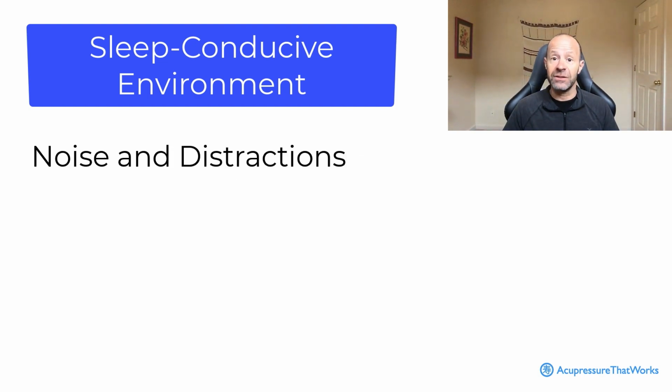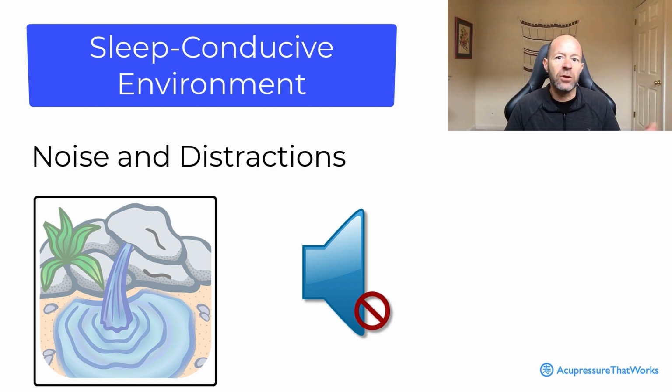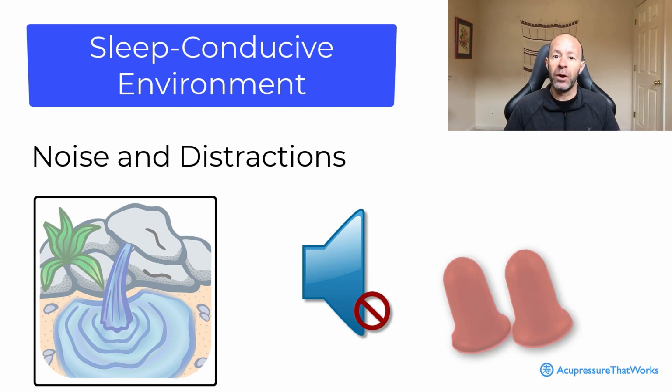Noise and distractions can also disrupt our sleep. To minimize these factors, it is important to create a quiet environment. White noise machines or earplugs can be helpful in blocking out unwanted sound. It can be uncomfortable, but sometimes needed.